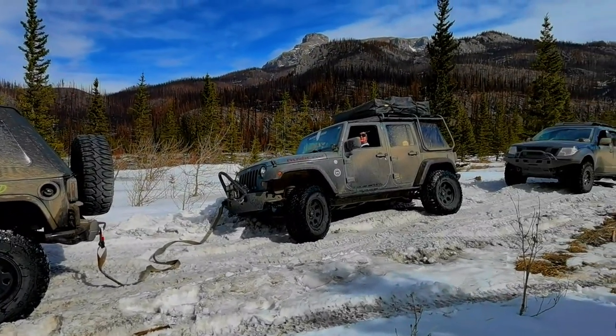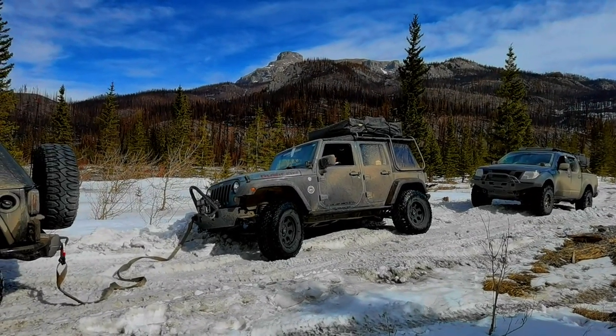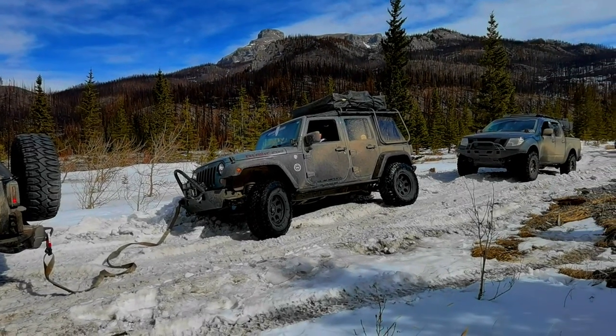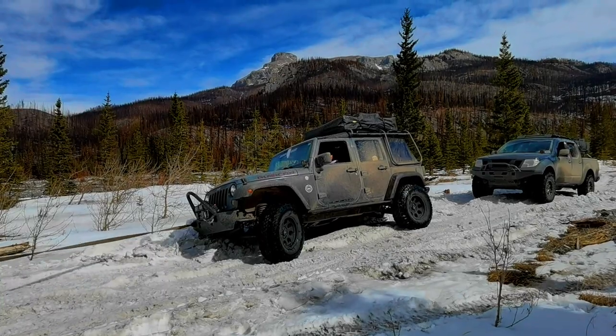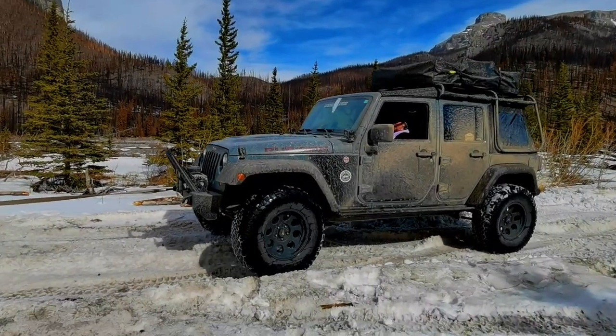What am I doing? So, put it into drive, first gear. And then he's going to pull and you just follow behind. You just help him along. Just keep your tires spinning. Okay, there you go. Give it a little gas. Boom. Easy as pie.